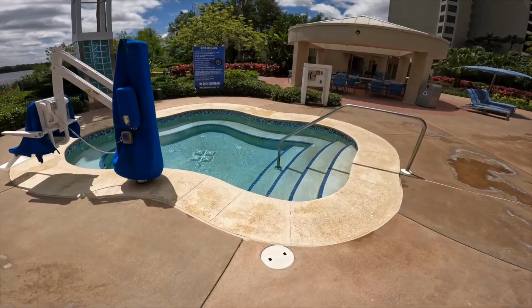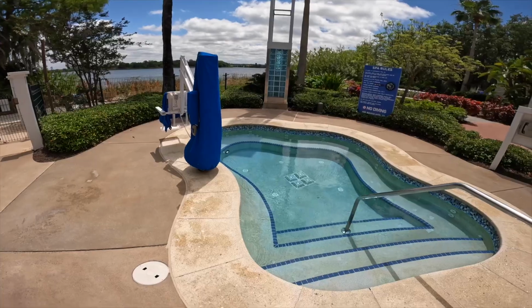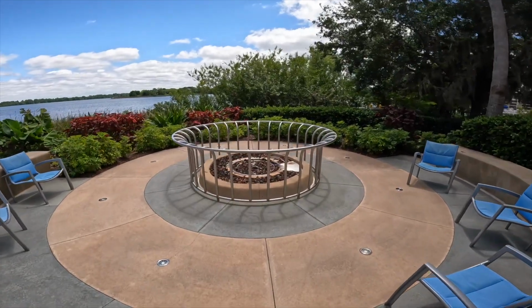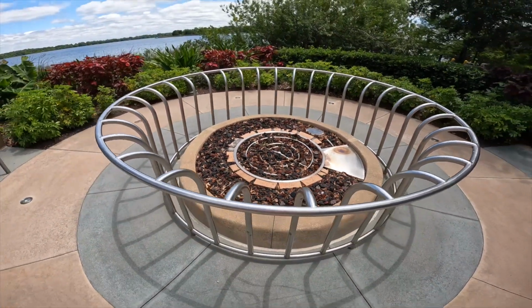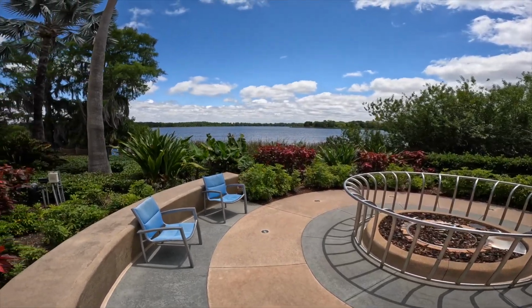And here's the hot tub. Handicapped accessible. Looks like they have a fire pit here. Appears to be gas. So I don't think they would have s'mores roasting here. Strictly for ambiance, probably. There's no better spot. Look at this. Look at how private this is here.